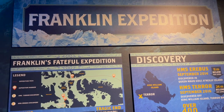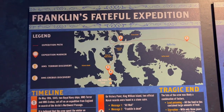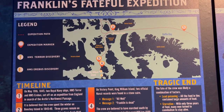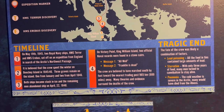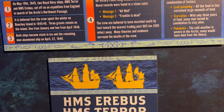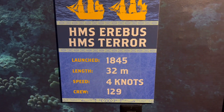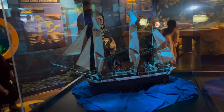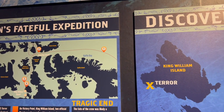Another shipwreck is about the doomed Franklin expedition, as part of which two naval bomber ships named HMS Erebus and HMS Terror sailed out of River Thames, England on May 19, 1845, carrying 128 officers and men under the command of Sir John Franklin, with a mission to find and transit through the Northwest Passage, which is a westward route from the Atlantic Ocean to the Pacific Ocean, passing through Canadian Islands and lies in the Arctic Circle.